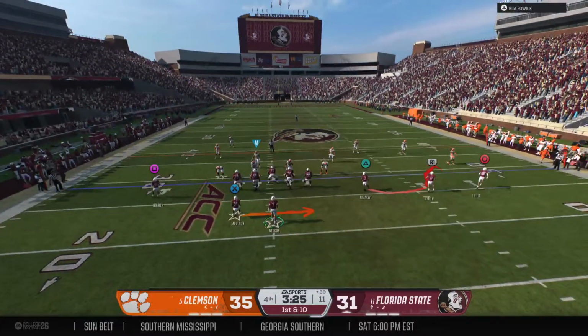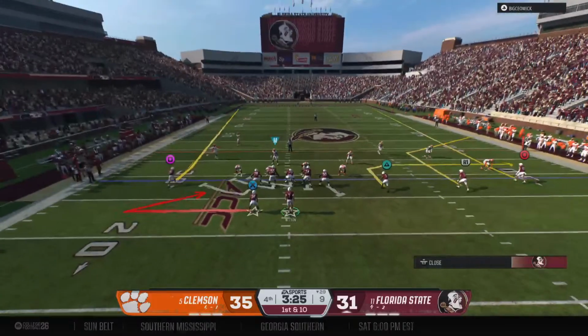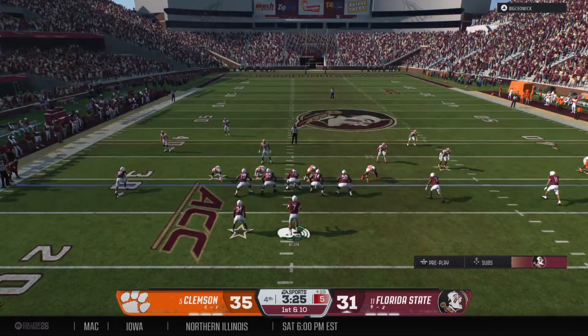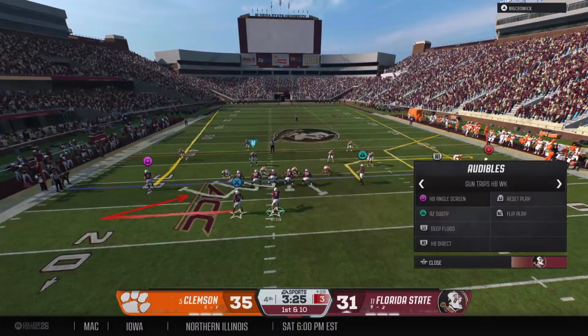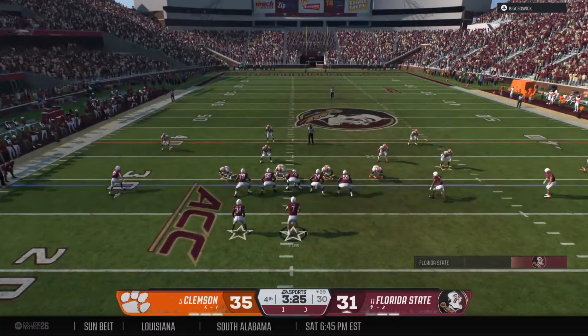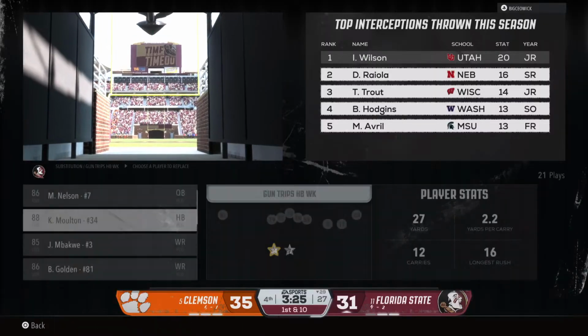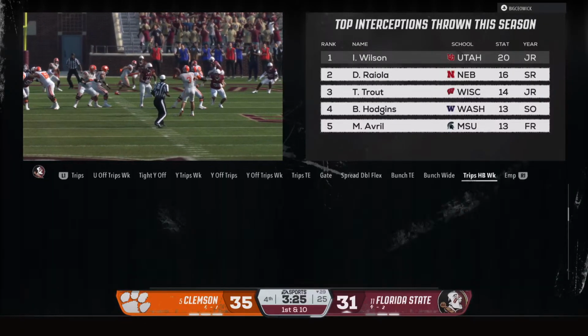And here comes the Florida State offense on the field. Defense got a big fourth down stop in the last possession. Let's see what happens here. The offense will take their first timeout of the half to talk strategy here. Florida State.